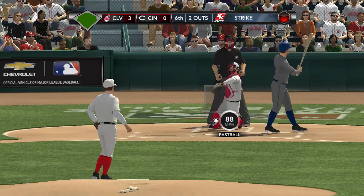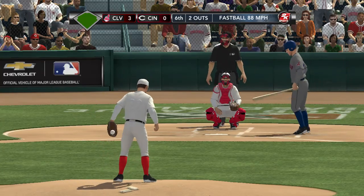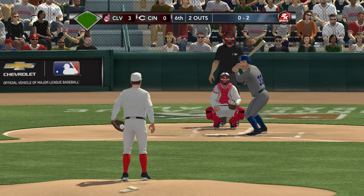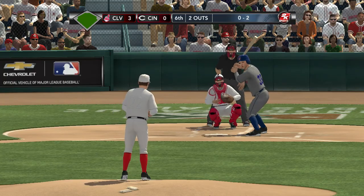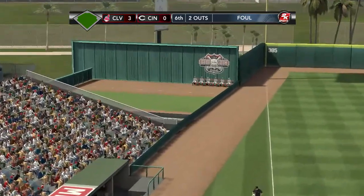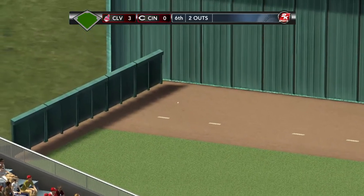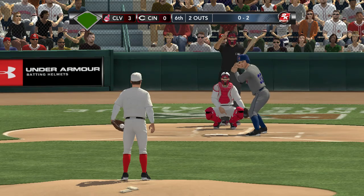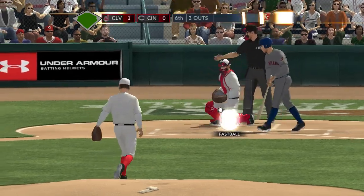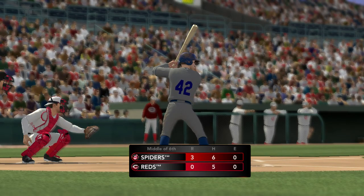And it's 0-2. Lonnie Chisenhall now carefully watching the next one. He's a free swinger on the 0-2 count, so you've got to think to yourself, don't give him anything too good to hit. He fouls that one off. Big swing and a miss for Lonnie Chisenhall. Strike three, and he is gone. So they pick up a run on the home run and add to their lead.